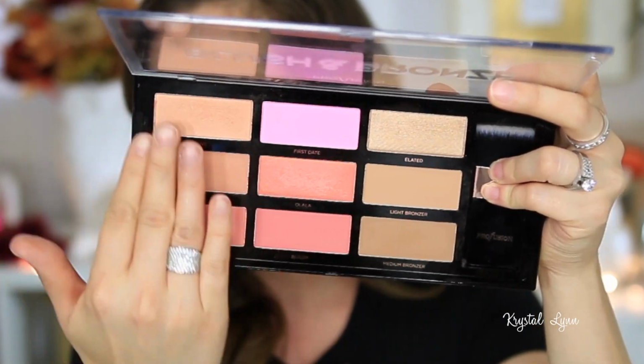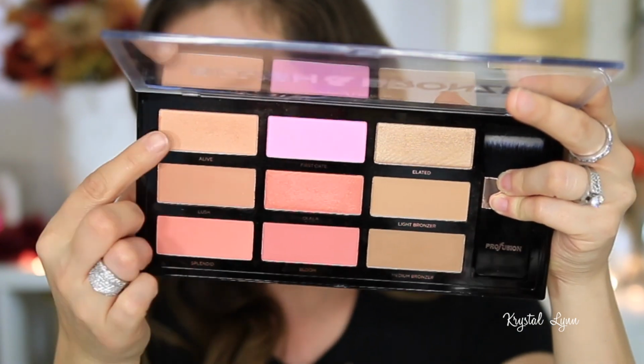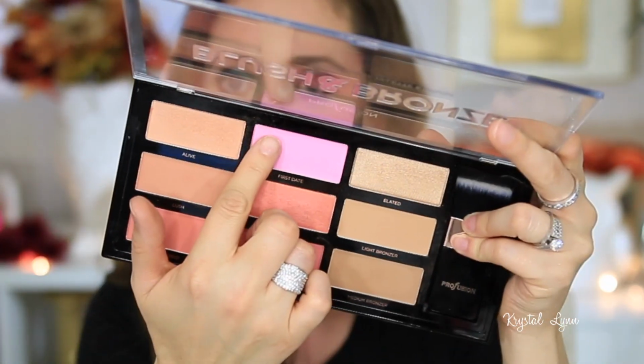You have some mostly warm tone blushes. This one's very cool toned up here. I really like these here and the pink one there. This one's a little bit deep. I mean, I have to use a light hand with it.